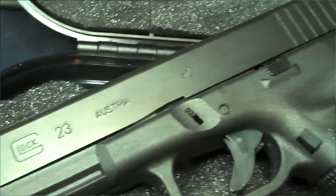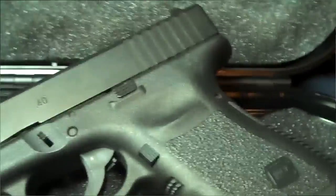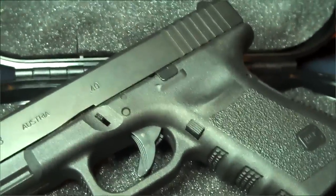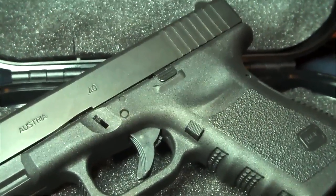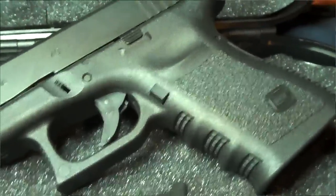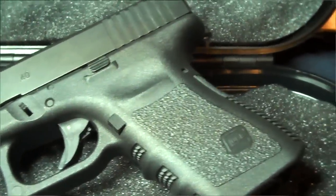Yeah, not much else to say. Overall, I'm happy with the purchase. There's not too much I want to do to this. Like I said, I might change the sights and maybe the extended magazine and slide stop. I might do that, but other than that, it's pretty much good to go the way it is.